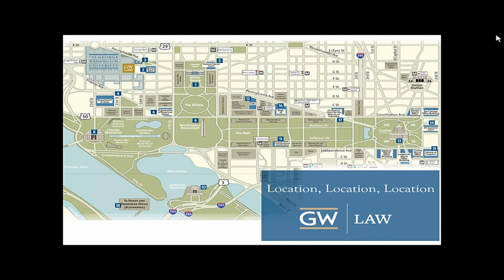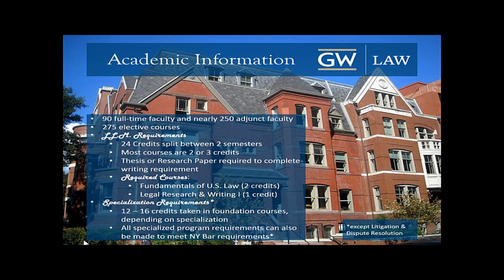There's a lot going on at all times, and sometimes it's hard to pick and choose what you want to do. There are a ton of museums here, and one of the beauties of the museums in Washington is they're all free. There is no entrance fee, so we definitely encourage our students to take part in those activities.